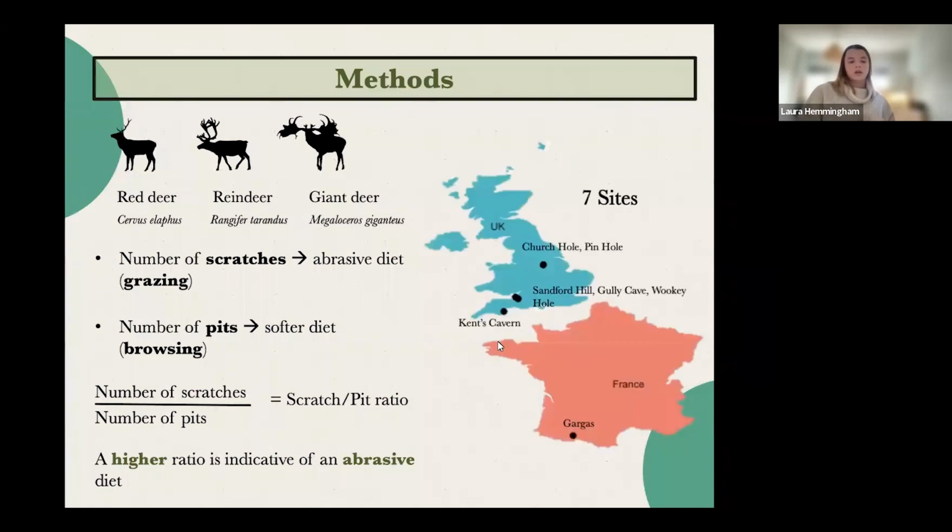I looked at diet over these 7 sites, most in England and one in southern France, and they're all in marine isotope stage 3, so between 60 and 30,000 years ago.